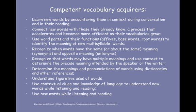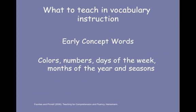They recognize that words may have multiple meanings and use context to determine the precise meaning intended by the speaker or the writer. They determine the meanings and pronunciations of words using dictionaries and other references. They understand figurative uses of words. They use contextual clues and knowledge of language to understand new words while listening and reading. And they use new words while listening and reading.